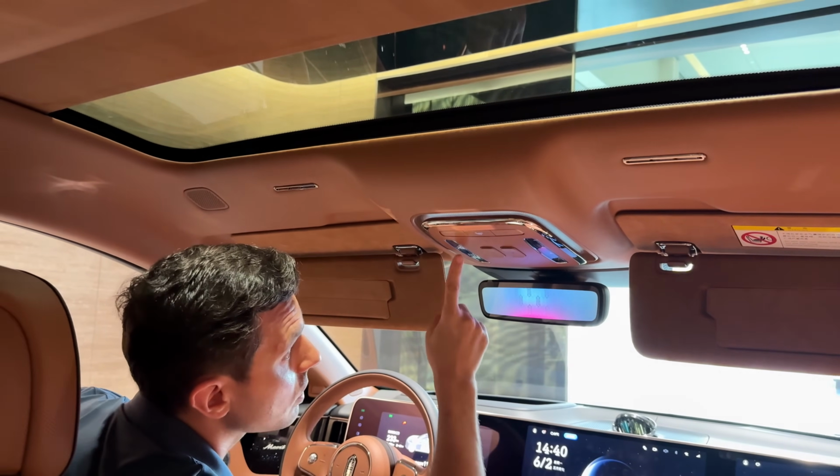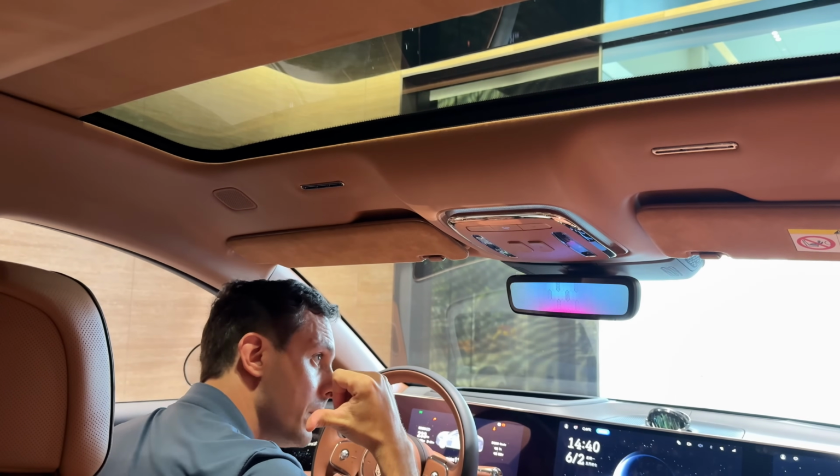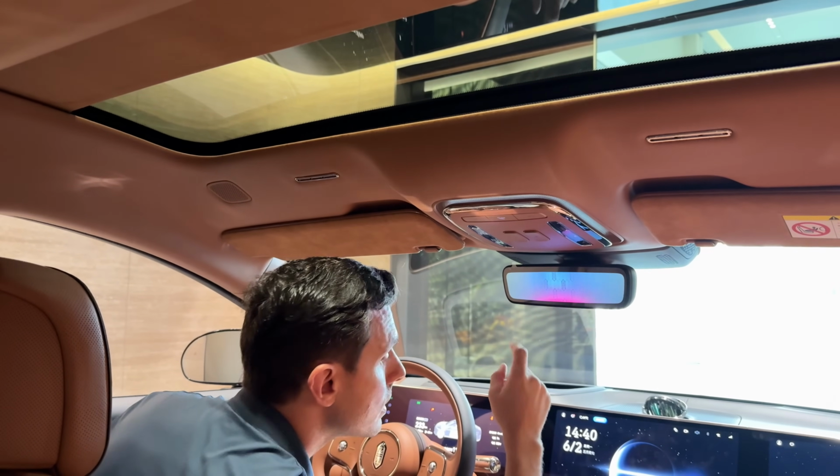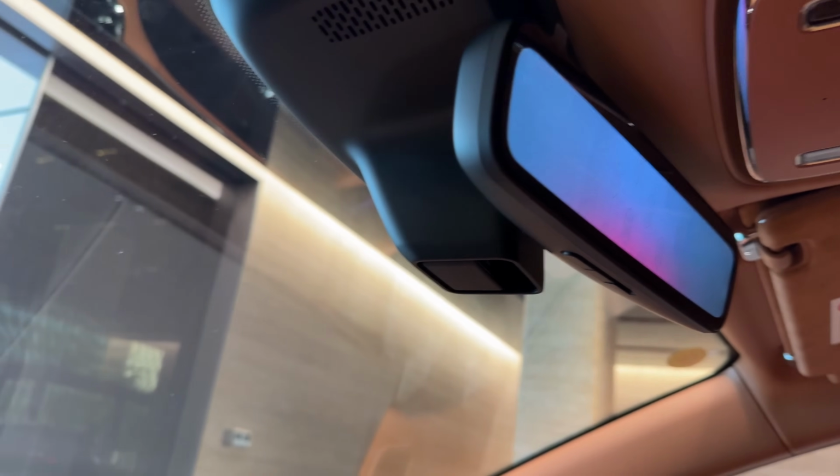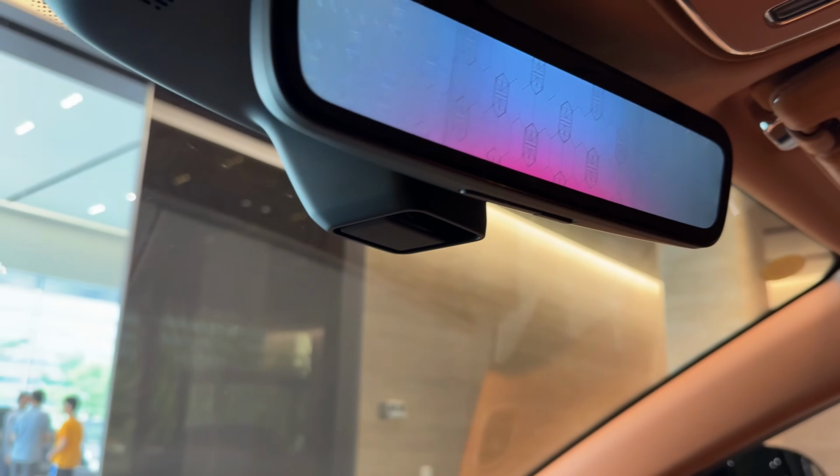Microphones, SOS button. Camera on the bumper. The display broadcasts here. And we have a camera located there. You already saw the same thing in the M8. It just pops out if I turn on the internal camera.